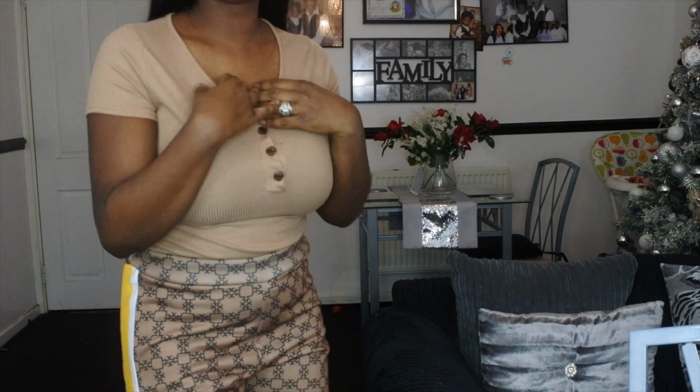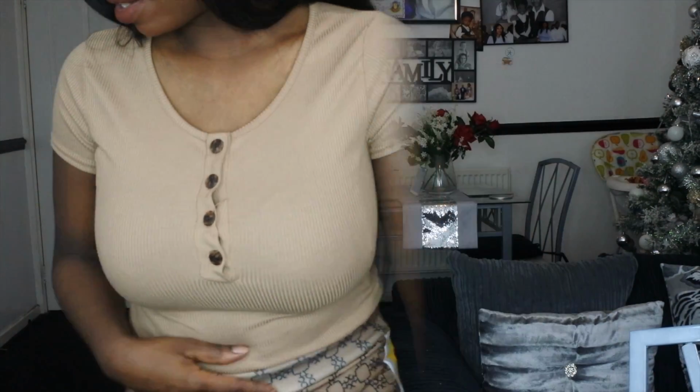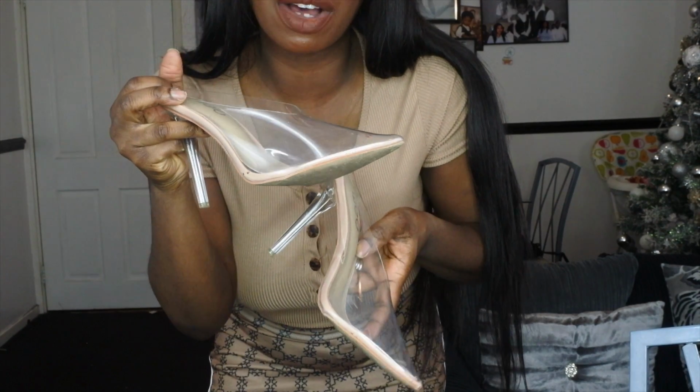These are gorgeous. This is one of my favourite buys. I really, really like these. These joggers are everything. And the thing about these is that you could dress it up. You could wear them with perspex, a nice top, a nice blouse, or you could dress it down like I've done with a jersey top and trainers. These are the perspex I got from Ego. They're actually out of stock now.